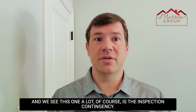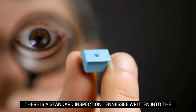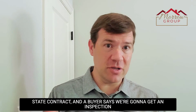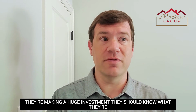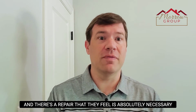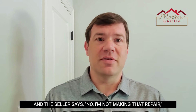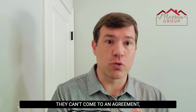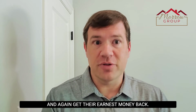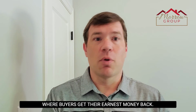And then third, and we see this one a lot, of course, is the inspection contingency. There is a standard inspection contingency written into the state contract, and a buyer says, we're going to get an inspection, and they should get an inspection on the home. They're making a huge investment. They should know what they're getting into. When they get that inspection and there's a repair that they feel is absolutely necessary for them to purchase the home, and the seller says, no, I'm not making that repair, they can't come to an agreement, then the buyer can withdraw from that contract based on the inspection contingency and again get their earnest money back.